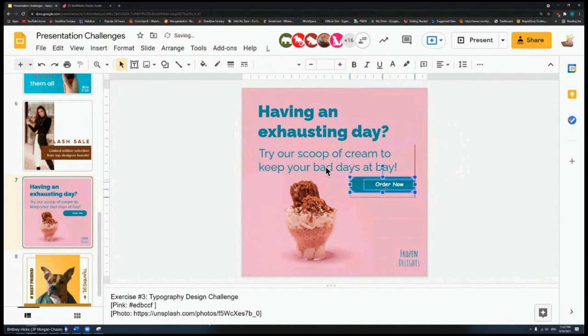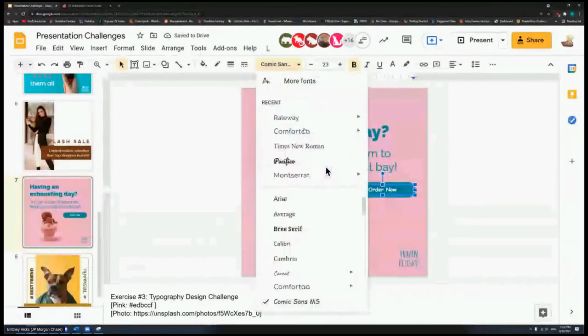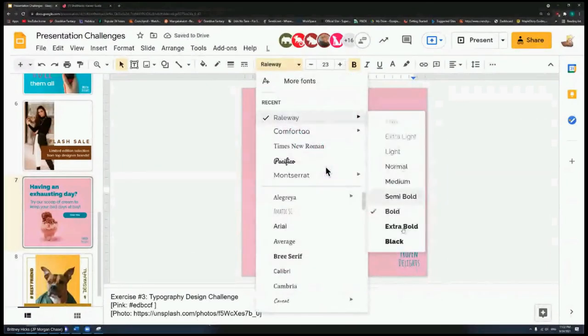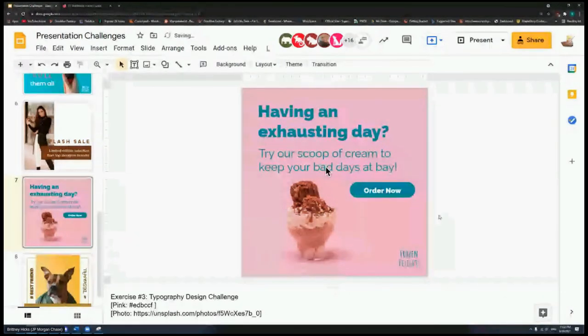Buttons are a little bit tricky with slides. Like this, and then let's put it in the same font. So let's put on Railway. Make it black so it could be seen more and increase the size of the font. And it's a better fix than what we had before. This is one way to go about it.